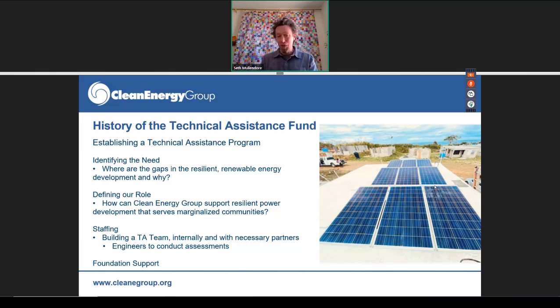And very few of the groups that really needed it had the resources to be able to engage with the kind of engineering support that you needed in order to do a proper solar and storage design. So that's why we launched the Technical Assistance Program.